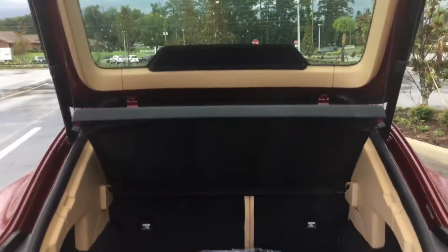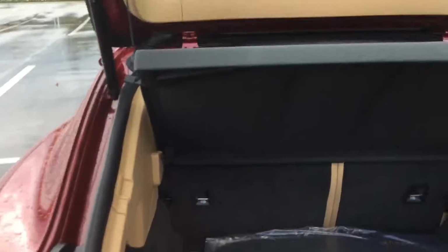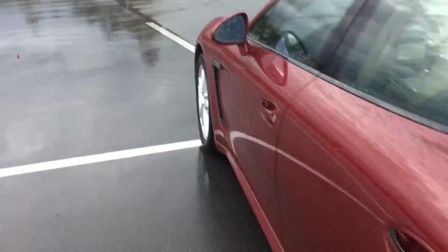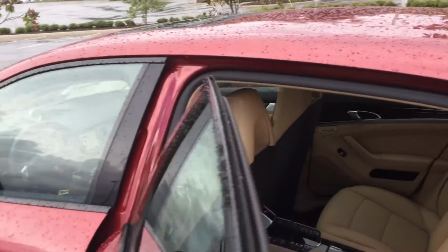You have your privacy shade, and the seats do fold down, which is really nice. It's very simple to do so. There's a little handle right there on the side of the seat. You just pull that down and both sides will go down.